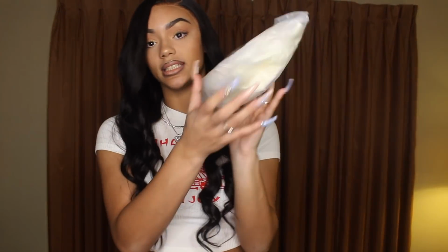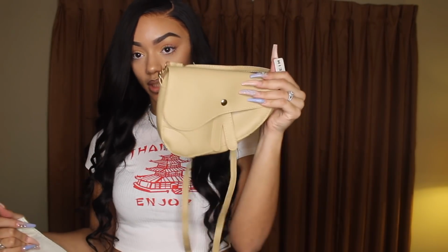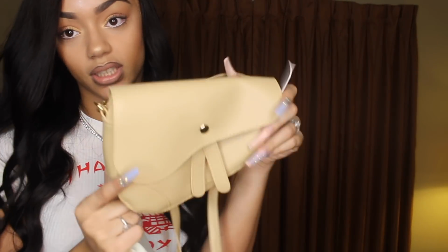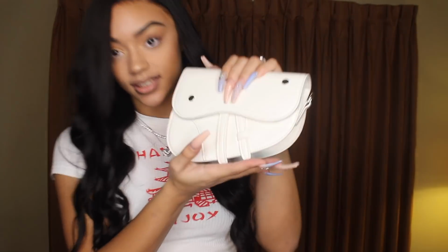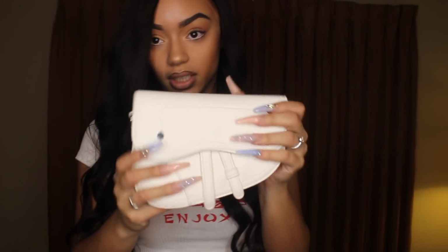Okay, so next item is this bag, and this bag is actually similar to the beige one. This bag that I'm about to open is really similar to this one, but it's not the same bag. It's really not, because this one is flimsy, but this one is really good material. Hold on, let me open it. See, this is what a saddle bag should look like. It's really sturdy. It's not bendable. It didn't come all broken up. I'm not saying the other one did, but you know, it's not bent at all.